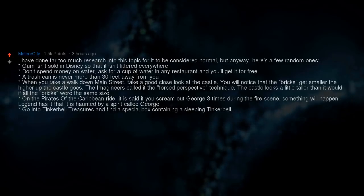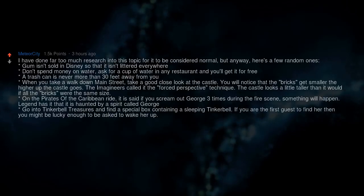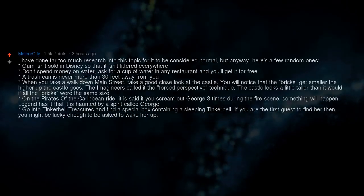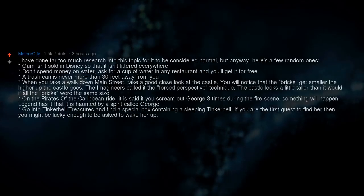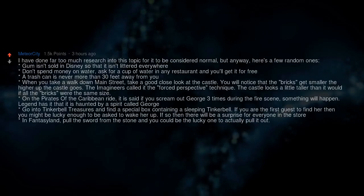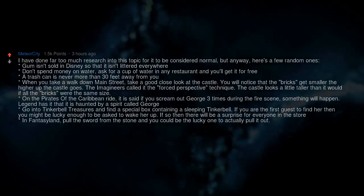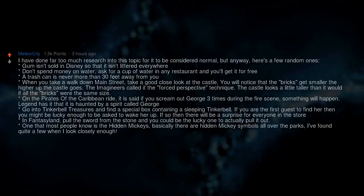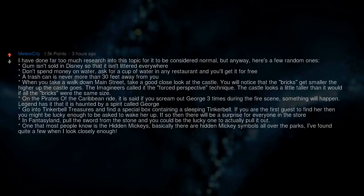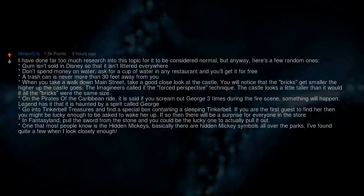Go into Tinkerbell Treasures and find a special box containing a sleeping Tinkerbell. If you are the first guest to find her, then you might be lucky enough to be asked to wake her up. If so, then there will be a surprise for everyone in the store. In Fantasyland, pull the sword from the stone and you could be the lucky one to actually pull it out. One that most people know is the hidden Mickeys. Basically, there are hidden Mickey symbols all over the parks. I've found quite a few when I look closely enough.